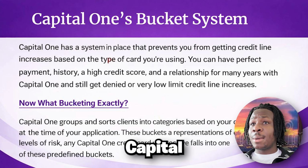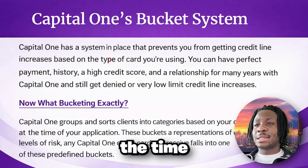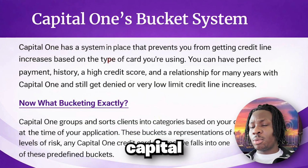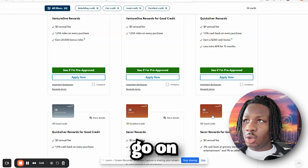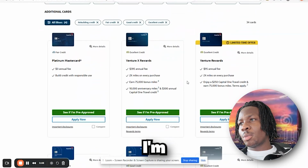All right, so what is Capital One's bucket system exactly? Capital One groups all sorts of clients into categories based on credit score at the time of the application. These buckets represent different levels of risk, and any Capital One credit card you receive falls into one of these predefined buckets. All right, so let's go on to Capital One's website so I can give you an example for it.